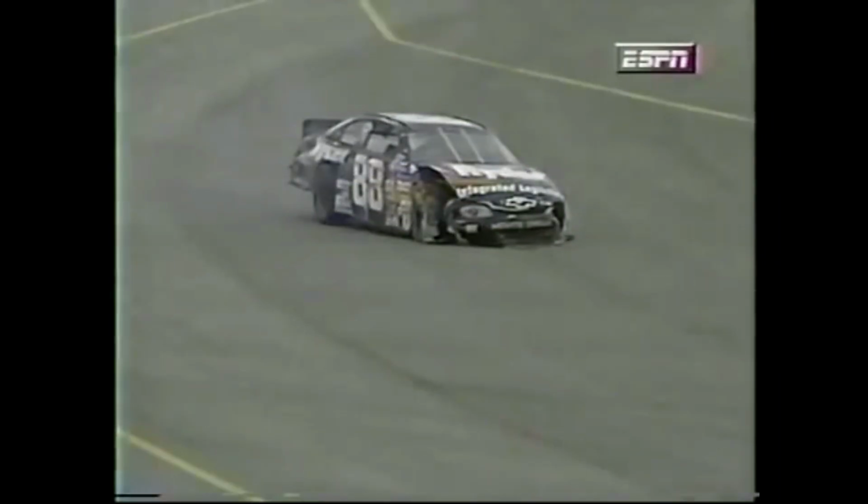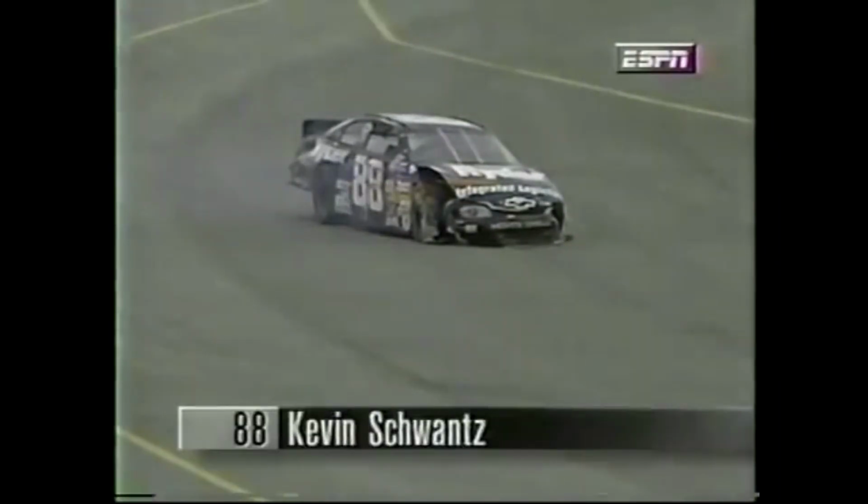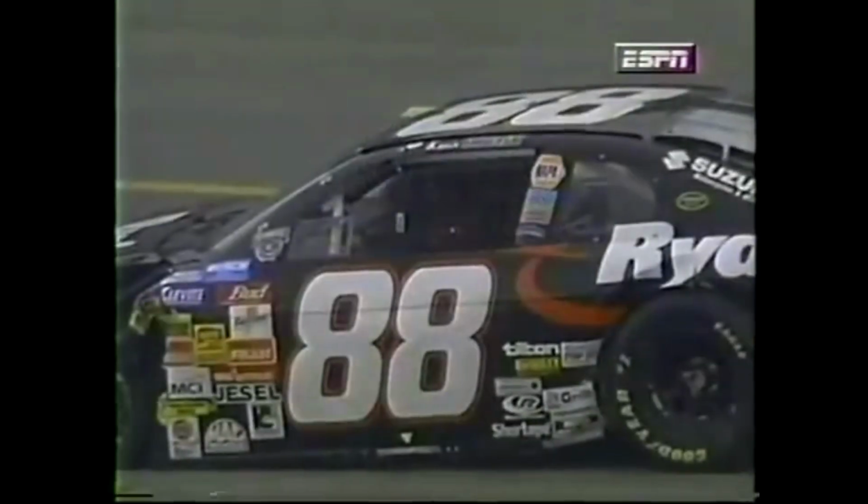Gets in the way of the cars behind him. Got a couple of cars in trouble down up against the wall. One coming down. There's the 51 car. That's Jim Bound, and he has some pretty significant contact with the outside wall. Jim had that great run here last year at Darlington in the 88 of Kevin Swantz, the Ryder Truck Chevrolet Monte Carlo, the former Grand Prix World Motorcycle Champion.